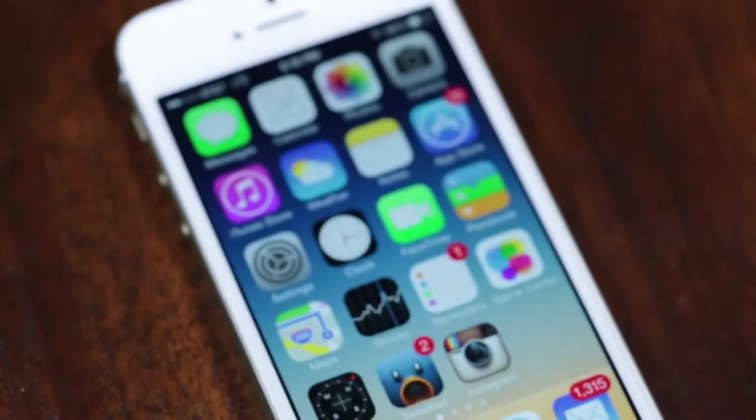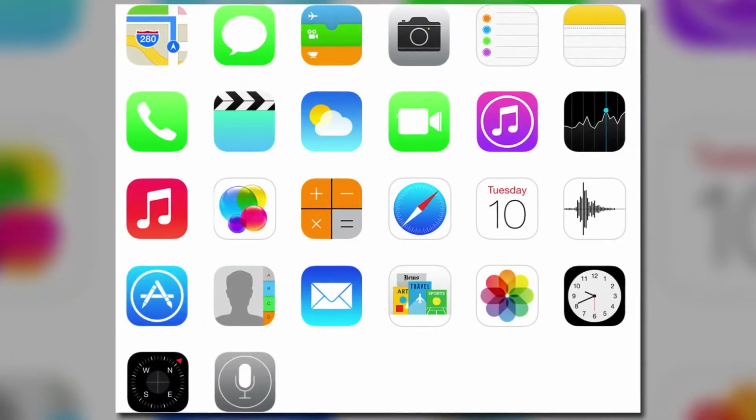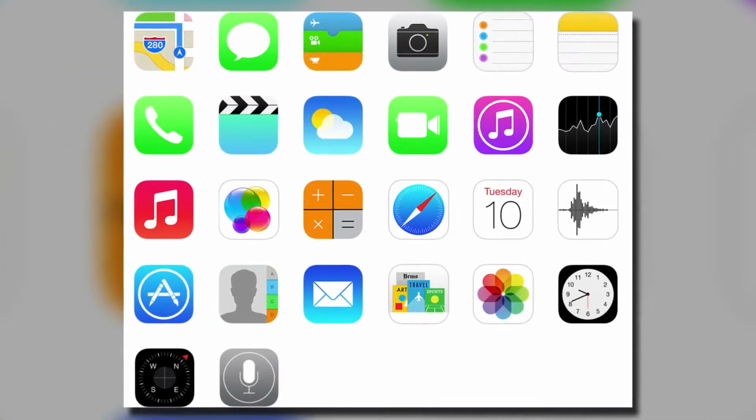And now iOS 7, which is probably the major change coming to iOS devices, not just the iPhone 5S recently, but the iPhone 5S is running iOS 7, which is definitely a whole new take on iOS that Johnny Ive is trying to bring to this platform.